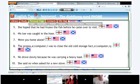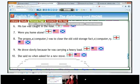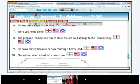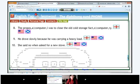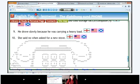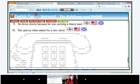So can you go to number 7, please? Yes. Were you home alone? Now this is broken. This has got some kind of funny things in it because this page is a very old page and it's on a different site. So move to number 9. Yes. He drove slowly because he was carrying a heavy load. She said no when asked for a new stove. Yeah, what is a stove? It's an oven, no? Yeah, very good work.